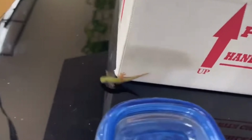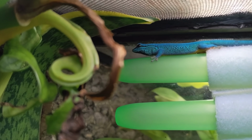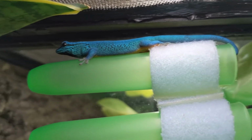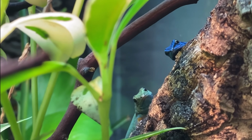These guys are sexually dimorphic. The females are more of an olive green color, and they are pretty beautiful in their own right. However, it is of course the males that have stolen the show. They have that bright blue, almost turquoise coloration, and they just look spectacular.